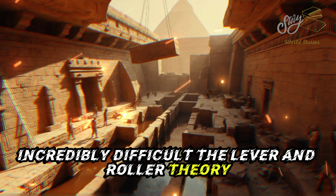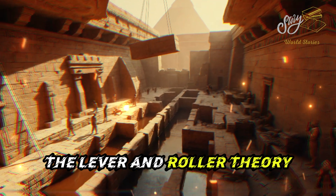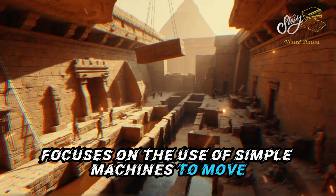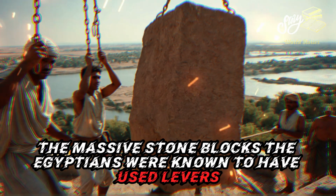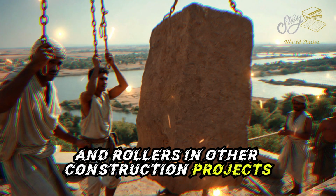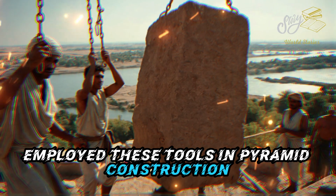The lever and roller theory, mechanical advantage in antiquity. The lever and roller theory focuses on the use of simple machines to move the massive stone blocks. The Egyptians were known to have used levers and rollers in other construction projects, so it stands to reason that they would have employed these tools in pyramid construction as well.